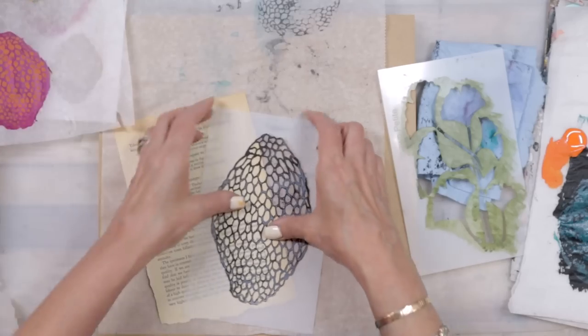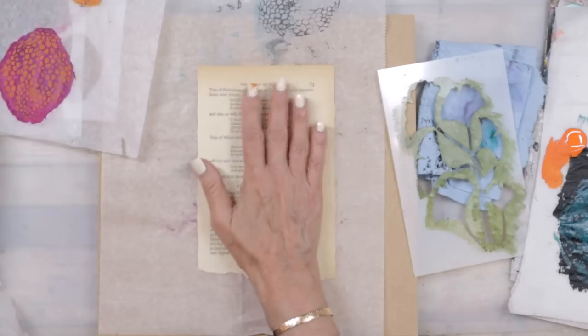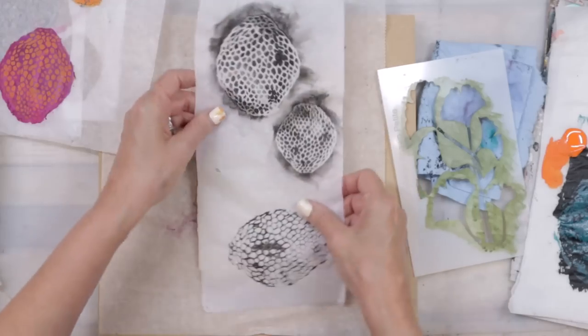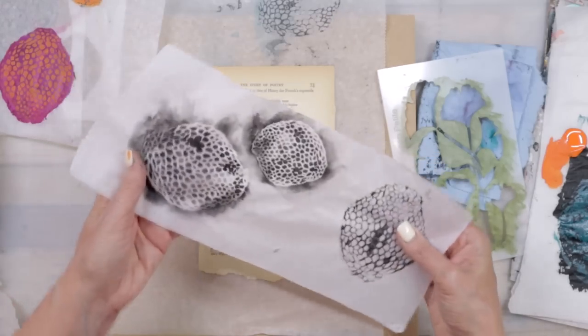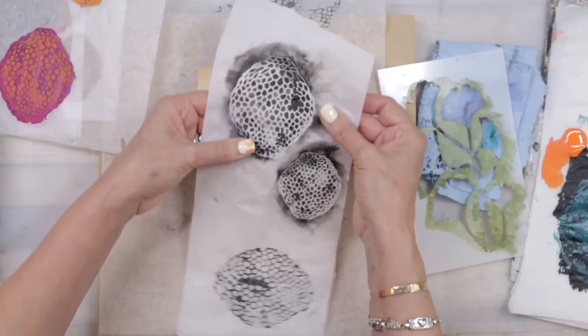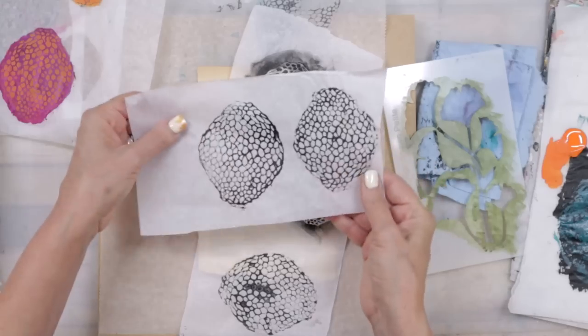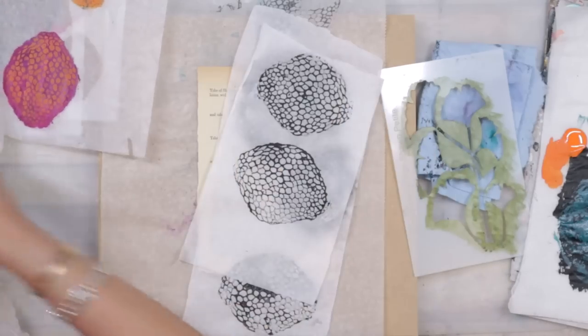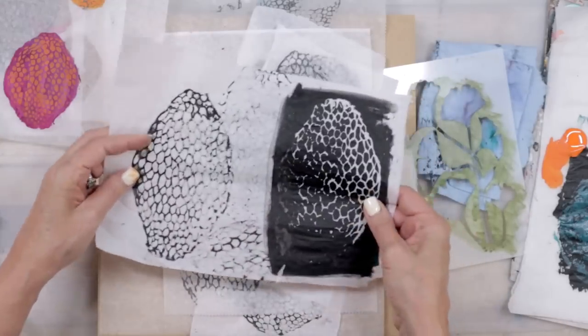I played and played because I love this pattern. I love it. So let me just show you. This is for my piece, but look at these patterns. I have more to say about that. Look at this, this is the big one.